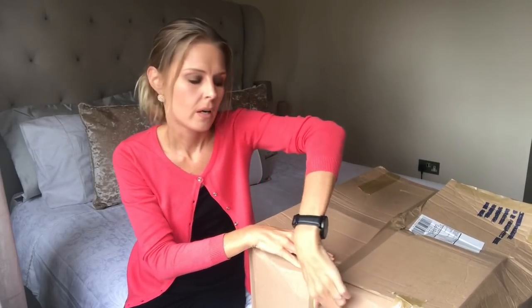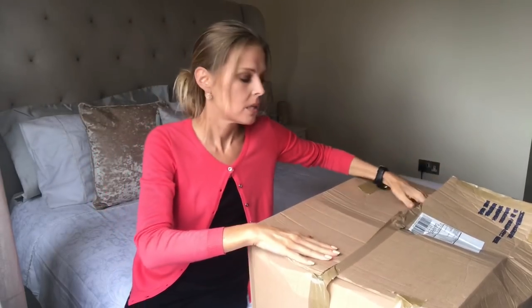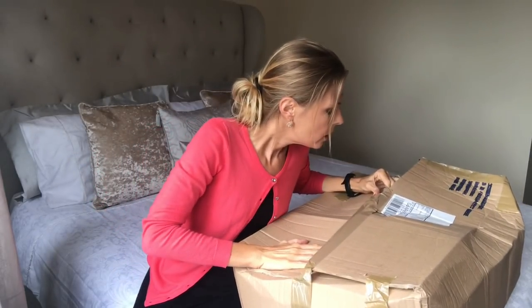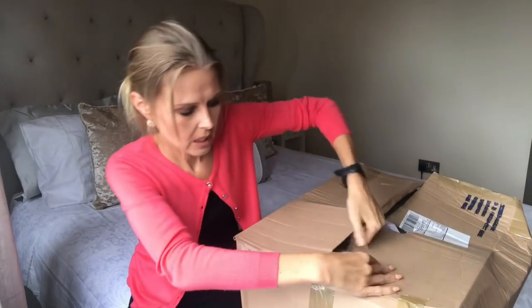Hi, it is the 16th of August. I've just had this one arrive. The kids are downstairs watching a movie, and I'm not sure if it's something I want to hide away. I'm not actually sure what this one will be, but just in case.